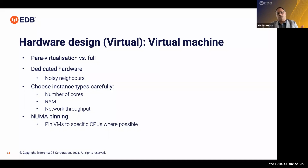Generally, I always recommend people go with a dedicated virtual machine, dedicated cycles for the Postgres, because if you don't have dedicated hardware, and if you have virtualized everything, it may be possible that there will be some noisy neighbors eating away the CPUs and starving your Postgres instance of performance. So we always recommend to pin the CPUs and give dedicated IOPS to the Postgres so that you can get better performance out of it.